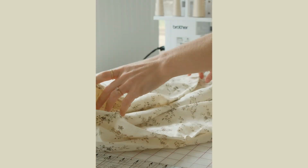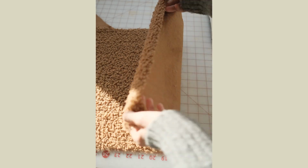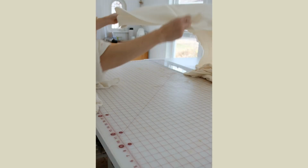For shopping for fabric, I actually think this is the hardest part, just because you don't want to settle on fabric. I feel like settling on fabric is just going to compromise the end result. And I usually don't end up wearing those items of clothes where I've compromised on the fabric.